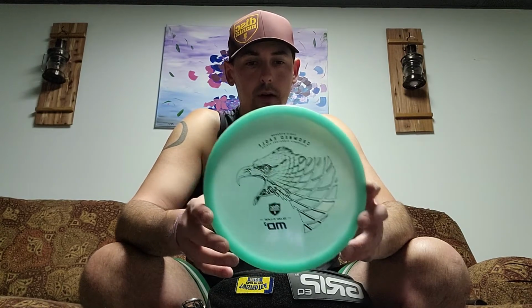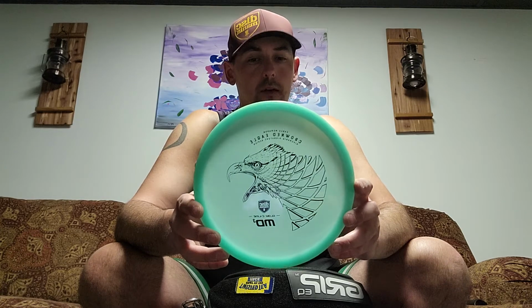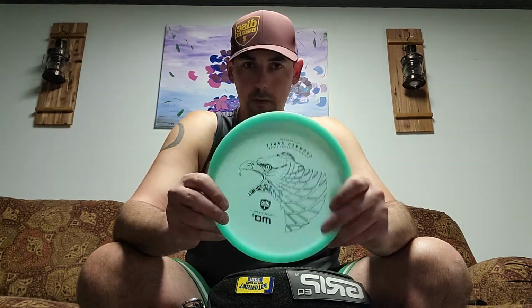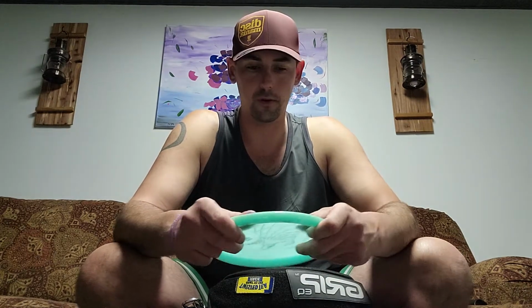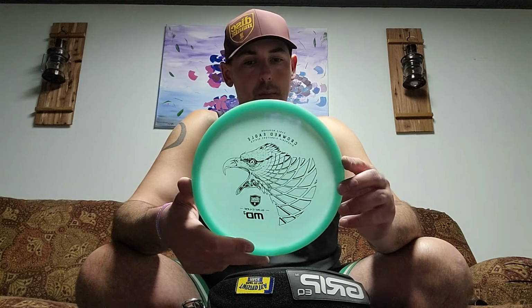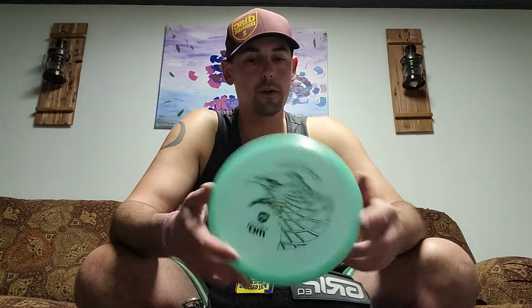Next up, probably one of the mids I throw the most. This is a newer 180 gram Color Glow Crowned Eagle MD3, the Eagle McMahon edition. Super flat, super comfortable in the hand. The plastic's beautiful, very durable. I absolutely love it. So 330 and under, this is probably what I'm going for straighter shots.